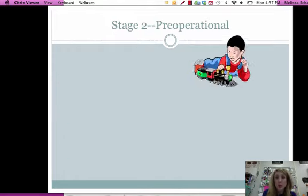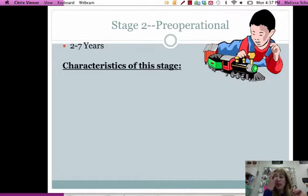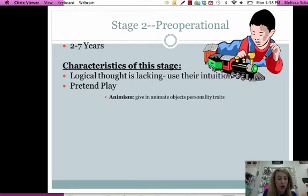Okay. Preoperational, right, is the next one. So somewhere between sensorimotor and preoperational, the stranger anxiety ends and object permanence begins, okay? So this next stage is 2 to 7 years, and the characteristics of this stage are the lacking of logical thought. So they tend to use their intuition, and a lot of times they're very good at playing imaginary games or using their imagination or pretend play because they don't really have to go by the rules of logic, okay?